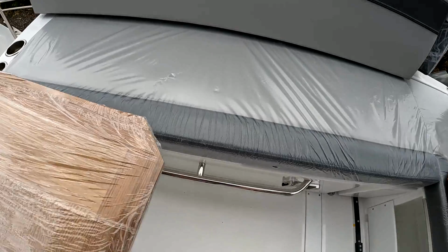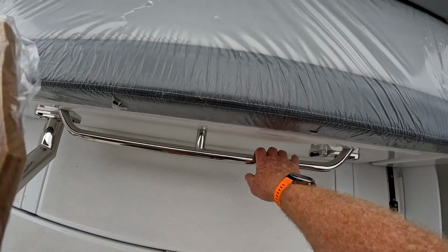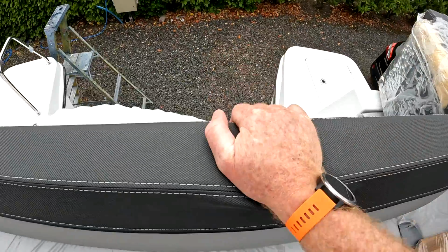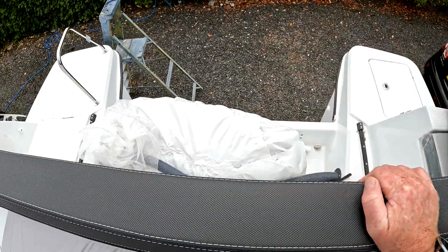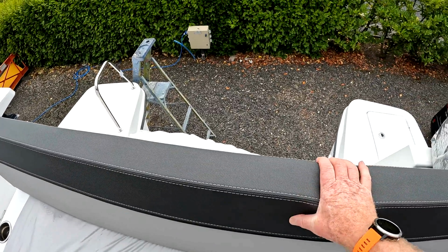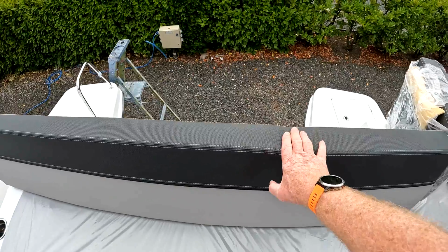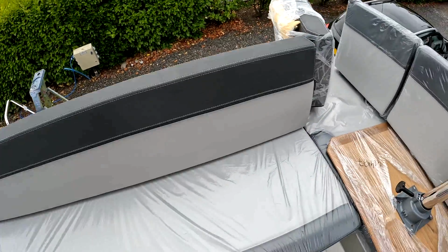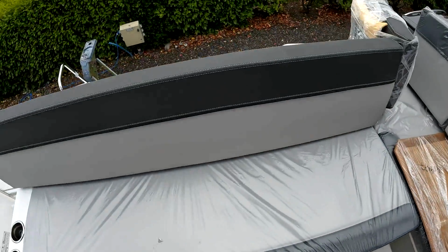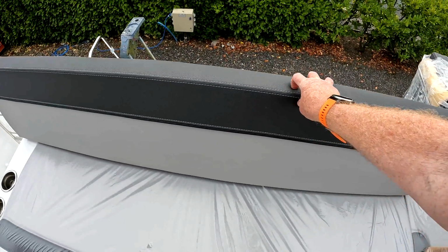And once that's done, you can grab this handle and then pull the whole lot forward like that on the runners. So you can see there now, got that massive well space there to be able to get to those twin 300s, to be able to tilt them up, and the bolts there, these bolts there lock into those holes, so you can actually hold the seat in that forward position when you're perhaps away from your boat.